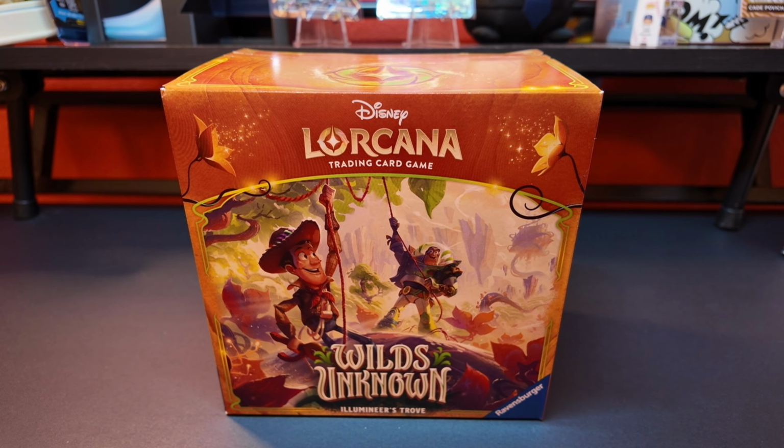Lorcana cards are the hottest product on the collectibles market, and we are all over it here at Zach Meglin Collectibles. We love ourselves a good chase, and boy do we have an epic one in the Wilds Unknown Illumineer's Trove. Will we hit it? Stay tuned to find out.